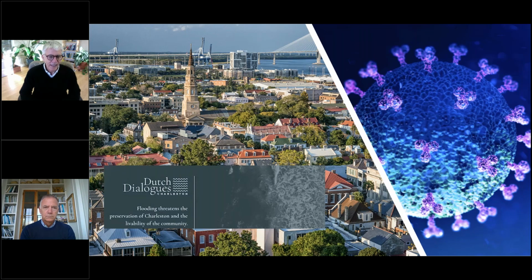The other thing that happened last year was Charleston hosted what they called the Dutch Dialogues. This was a workshop where a contingent from the Dutch government was brought in to talk about ways that Charleston could be more resilient to sea level rise and these storm surges and flooding. That produced a lot of really great ideas. One of the ideas was that we needed to treat all these issues as one holistic component.